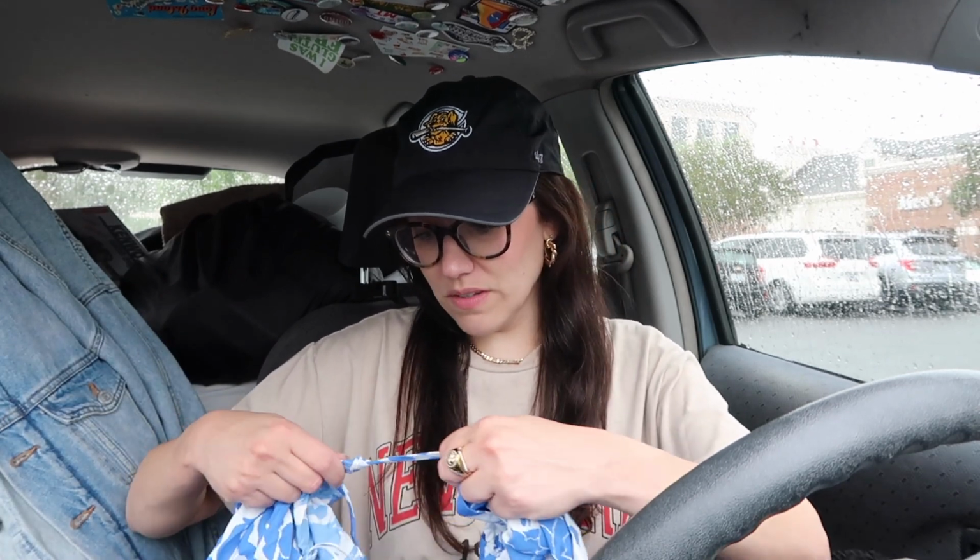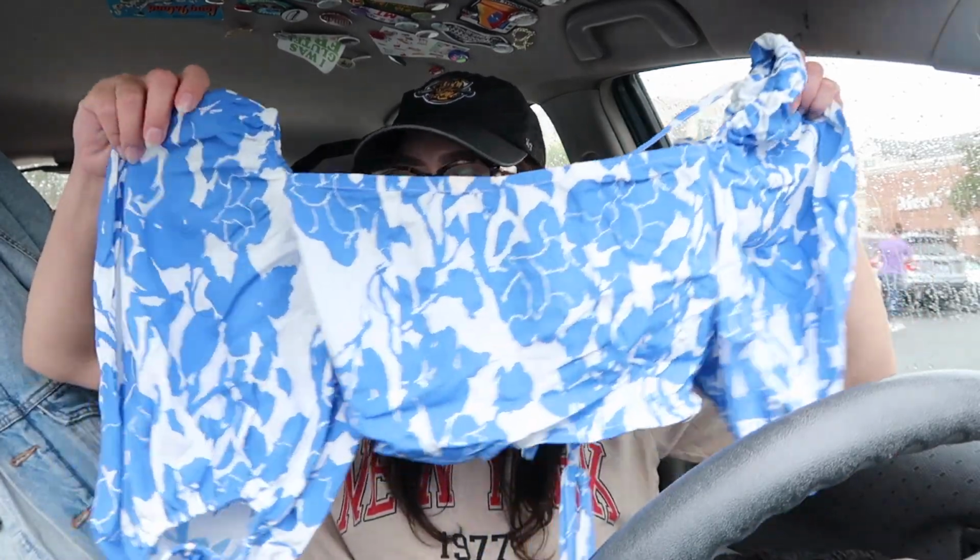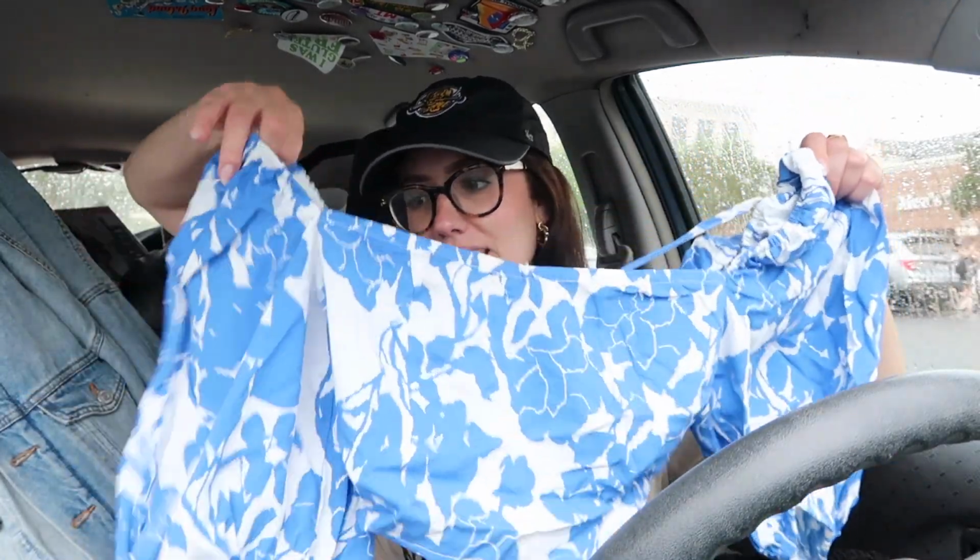I got this new shirt. You know me, I'm generally in black shirts or white shirts or this kind of color. But look at this cute little shirt I got. It's tangled because the back is pulled a little bit. But it's this little fluffy sleeved crop top, blue and white. Very cute. Anyway, I feel like it's starting to rain a lot now, so I'm going to go.